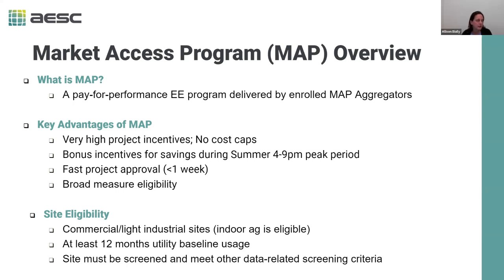So the incentives, which are actually quite high for most PG&E or really most California programs, are the highest between June through September, 4 to 9 p.m., as that is the peak period being targeted in order to help reduce load on the grid and reduce the need for outages. One of the advantages of MAP is that there are no cost caps on the incentive. The aggregators will be paid based on the savings delivered to the grid, regardless of how much the project costs.